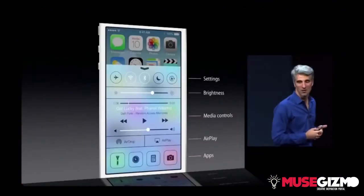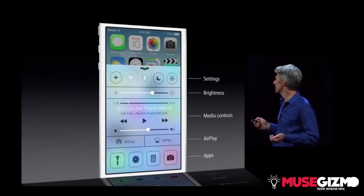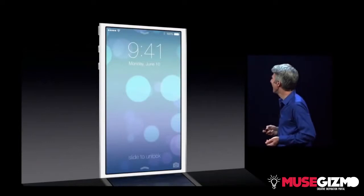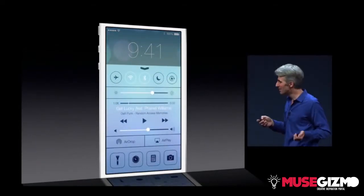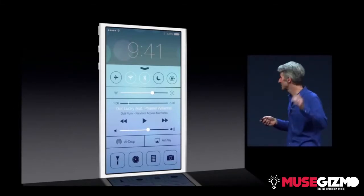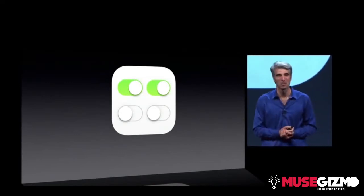Turn on airplane mode, adjust your brightness, play a song, even get a flashlight. And available from anywhere, including your lock screen. So if you wake up in the middle of the night and you need to find something, your flashlight's right there. And that's Control Center.